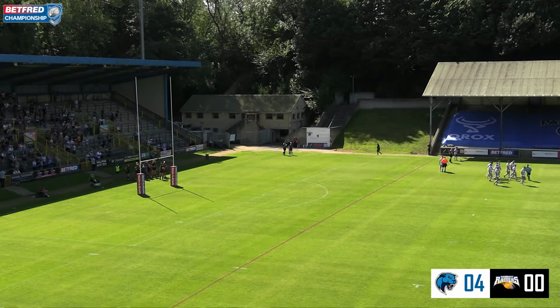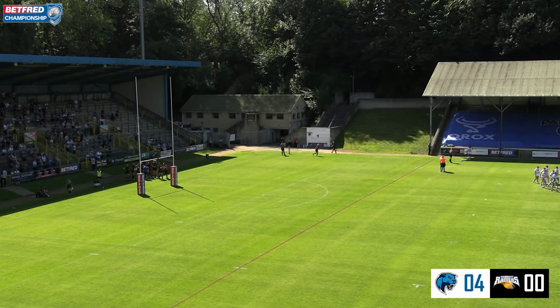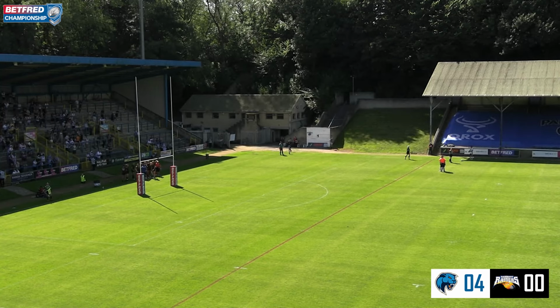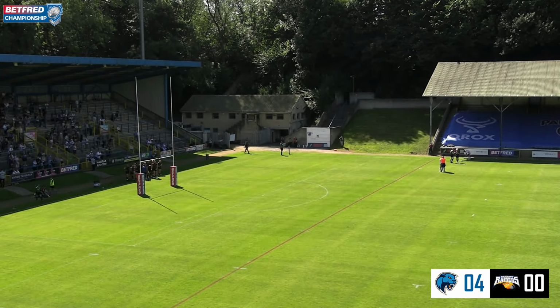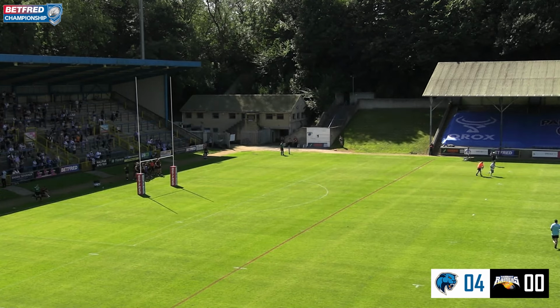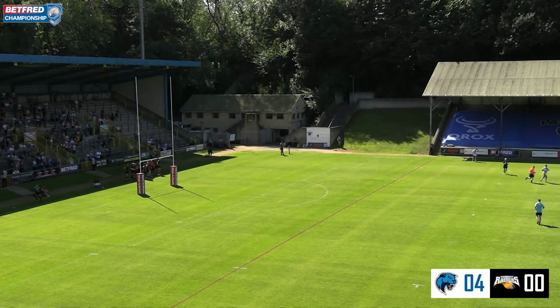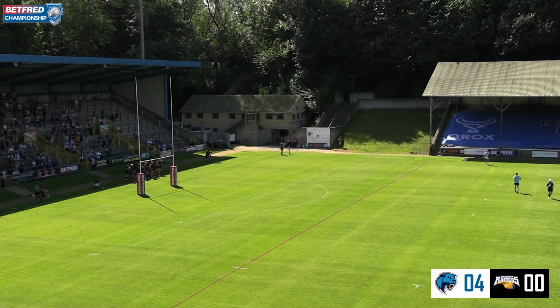With Ed Barber out of the side, some Halifax fans might have thought they were losing something, but we've gained with Ben Tibbs in the side. And Halifax, after having to soak up a fair bit of pressure from the Raiders in the first 5 minutes or so, responded well. They take the lead, 4-0, with the kick to come from the sideline from Dufresne.